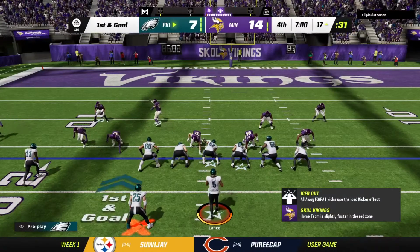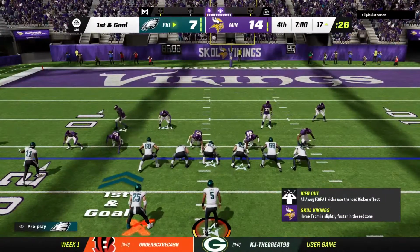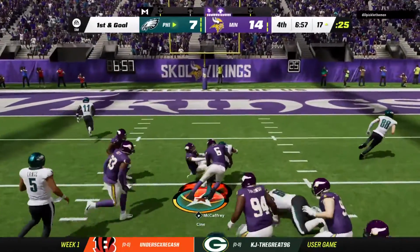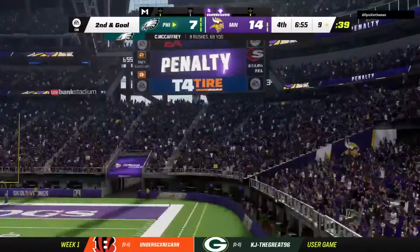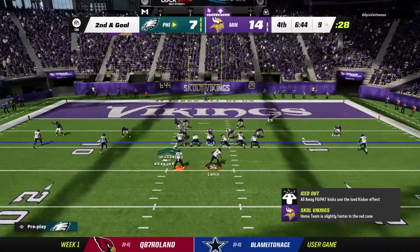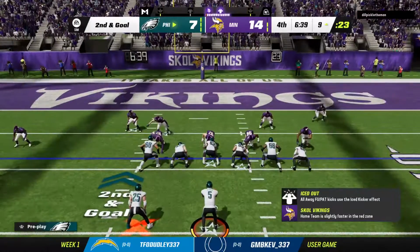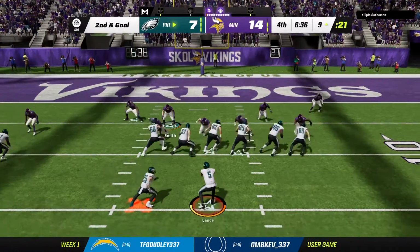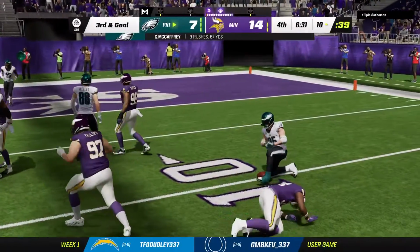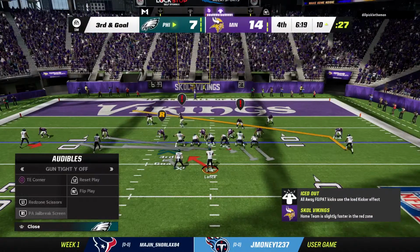A looming decision to make on the conversion, down 7, but first things first, they need to score as they come up on 1st and goal. They run with McCaffrey off the option, and he's able to get this inside the 10 now to the 9. The ball situated at the 9, 2nd and goal. Again, McCaffrey. And they'll be driven back here, losing yardage to the 10-yard line. A big play if you think about it right now in this season opener.